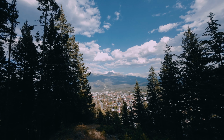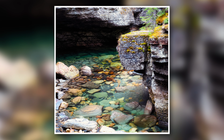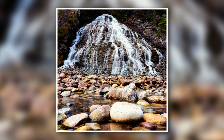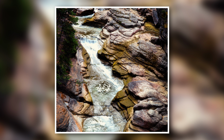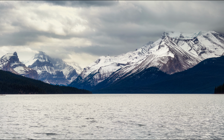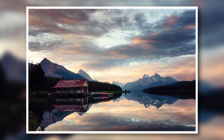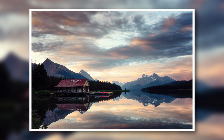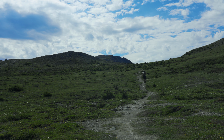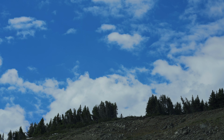Maligne Lake is. You can stop along the way at countless other spots like Maligne Canyon with its incredible geology, for example. Maligne Lake is the location for Spirit Island and the Valley of the Gods. Since drones are unfortunately not allowed in Canadian national parks, you will have to climb to get a nice top-down view, but it is absolutely worth the effort.